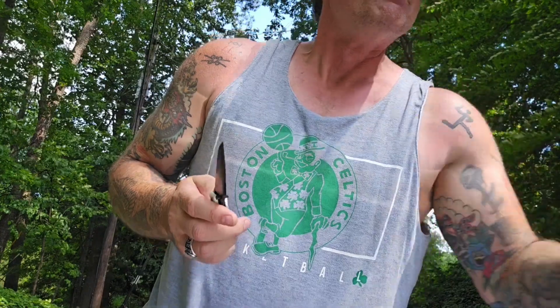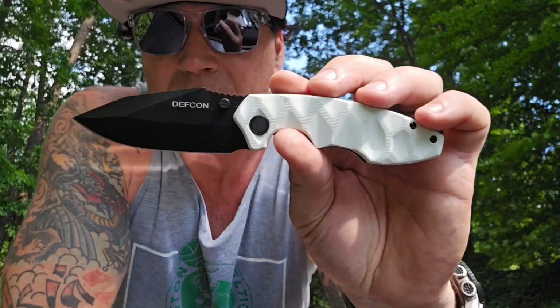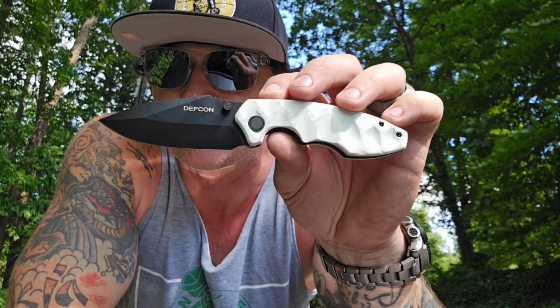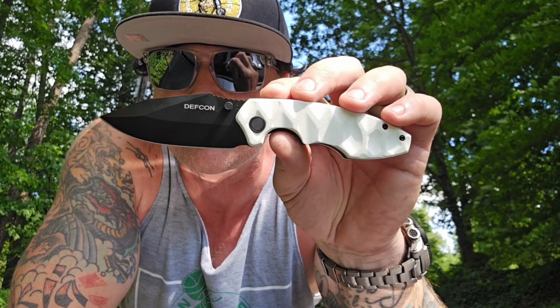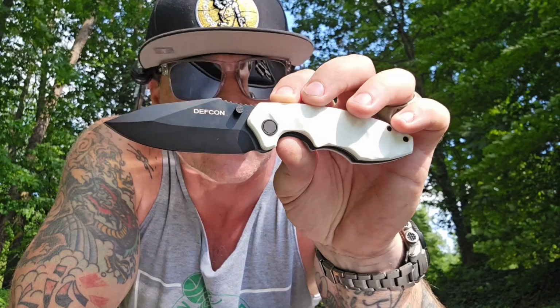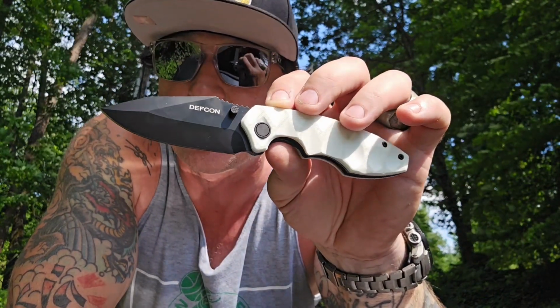I couldn't believe it. Now, I did videos in the past on my favorite EDC belt carries, some fixed blades, and you might recognize this shape because this is the Defcon Hydra's folding version. I saw Defcon's booth and I said, you got to be kidding me. This is a folding version of, and they had the other one. I said, yeah, I love this knife. I told them all about it and showed them the video and what I do with it.